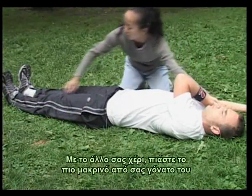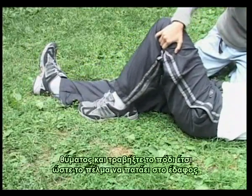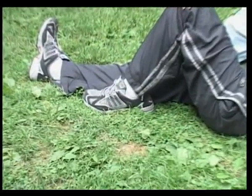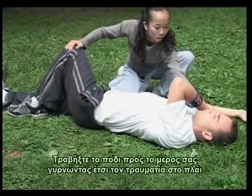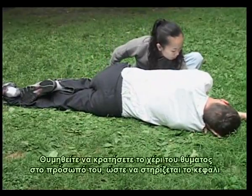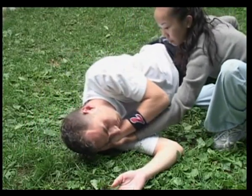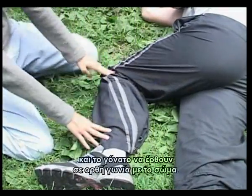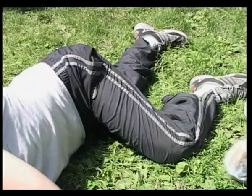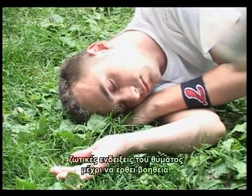With your other hand, grab the knee furthest from you and pull the leg up so that the foot is flat on the ground. Pull the leg towards you, rolling the casualty onto their side. Be sure to keep the casualty's hand pressed to their cheek to support the head. Position the casualty's leg so that both the hip and knee are bent at right angles. Monitor the airway and breathing until help arrives.